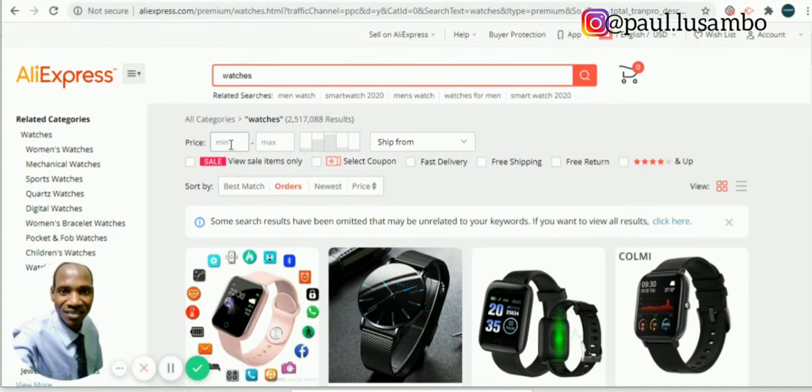Also here you can set the price. If you want the search to show you only those that are less than 50 US dollars or less than 10 US dollars, you can set the minimum price and the maximum price to simplify your research process. Also you can choose ship from China, from Russia, or wherever. But what is important to me here is orders. You can also filter by free shipping. If you want only those sellers who are offering free shipping, you can tick this box and so forth. But for the time being, I want only the watches that have a high number of sales or orders. That's why I have chosen orders.